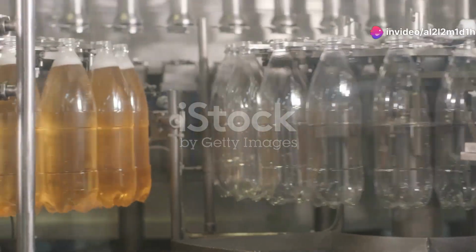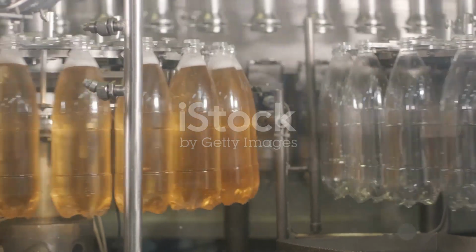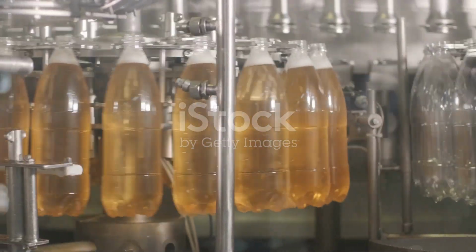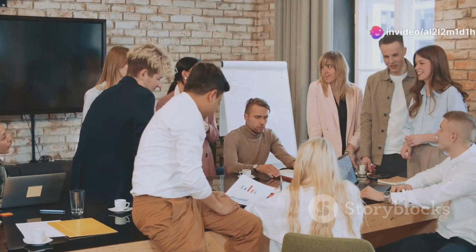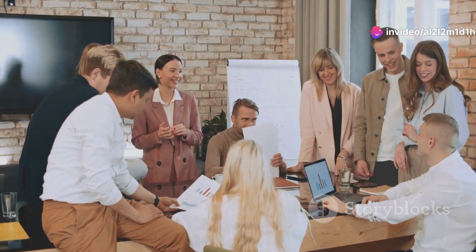Section 6. From Plant to Profit. The Prickly Pear Business. The journey of the prickly pear from the cactus to the consumer is a fascinating one, filled with innovation and opportunity. Okay, enough about science for now, let's talk business. The prickly pear industry is booming, and it's not hard to see why.